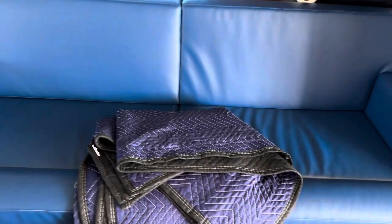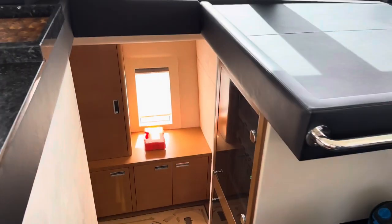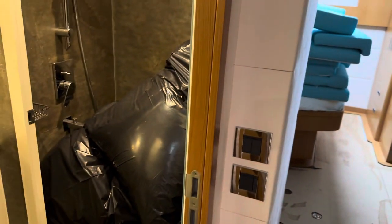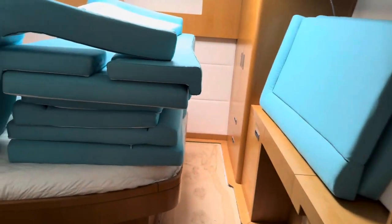I took the covers off and took some stills and put them back so I wouldn't forget which cover goes where. We'll go down the port side. You'll see the room that they chose to be the storage room. They took all the flooring out of both sides. Here's the storage room. But it's mirrored on the starboard side.